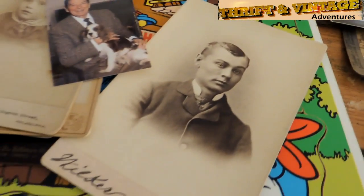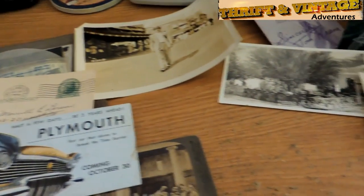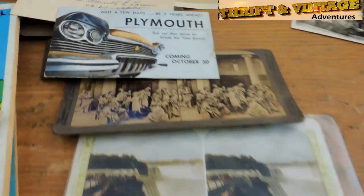Love picking up paper stuff. I've been selling it online on eBay and Etsy and some other places, and as well as in the booths. I sell a ton of paper in the booth these days, a lot more than I used to. One more find I want to share with you guys, so let's get into that right now.